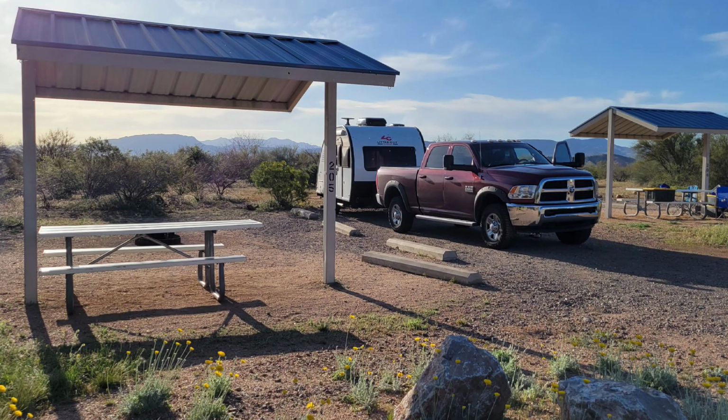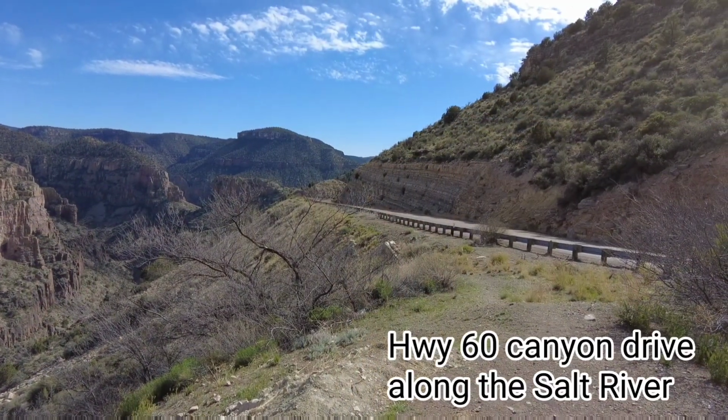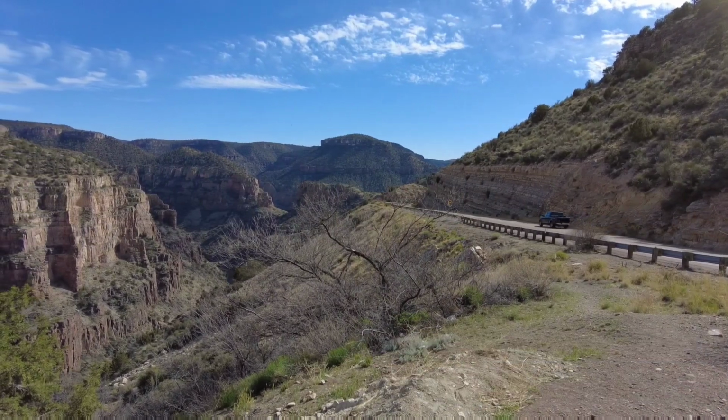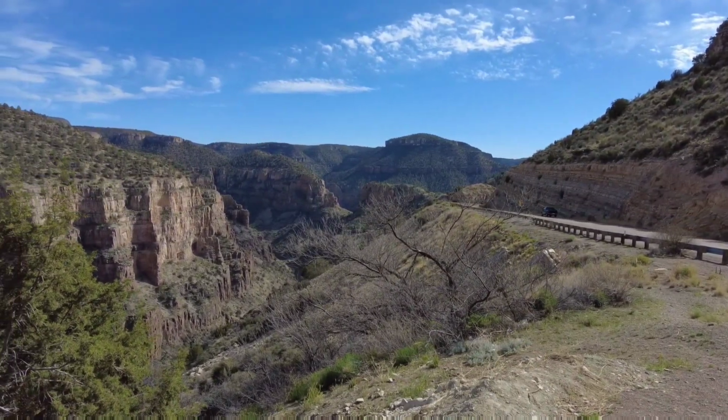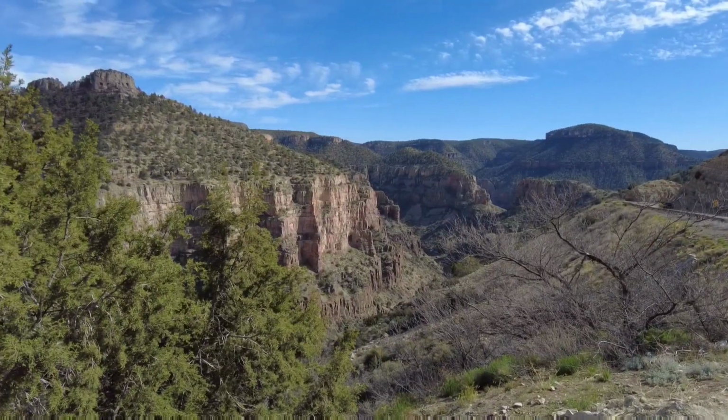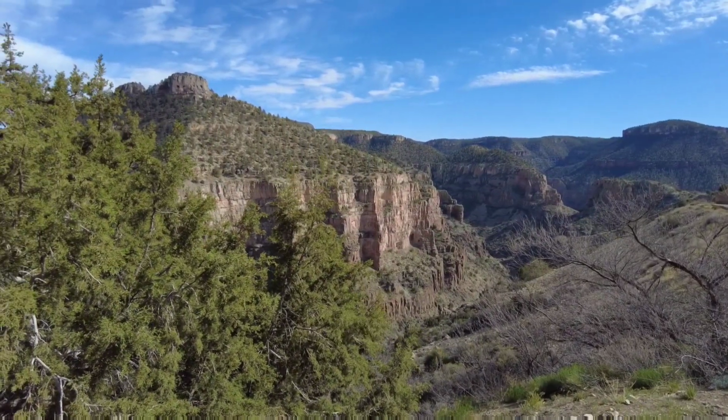Couple things about the Schoolhouse Campground. It is right on Roosevelt Lake. It's a beautiful area. It's a beautiful drive to get here. It's just one of those moments you have to pull over and take it all in. Wow.